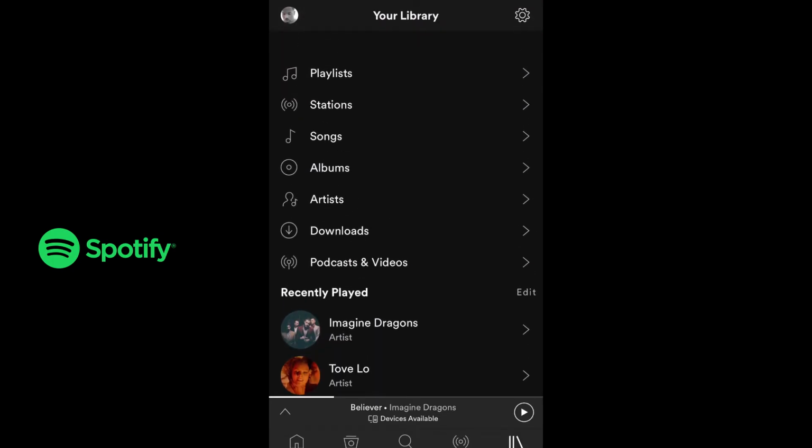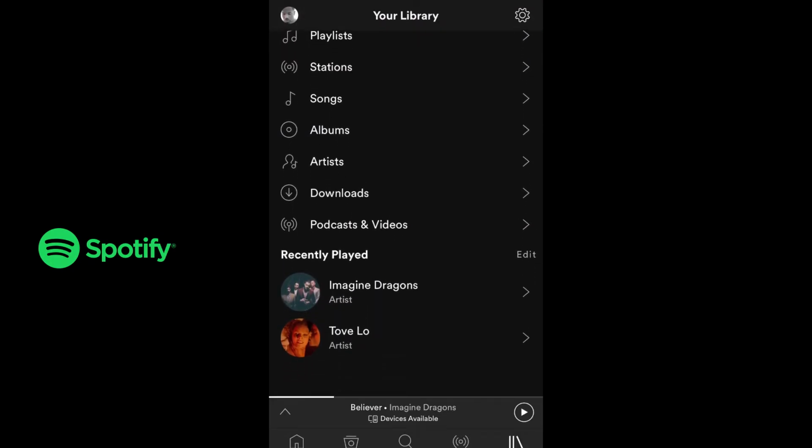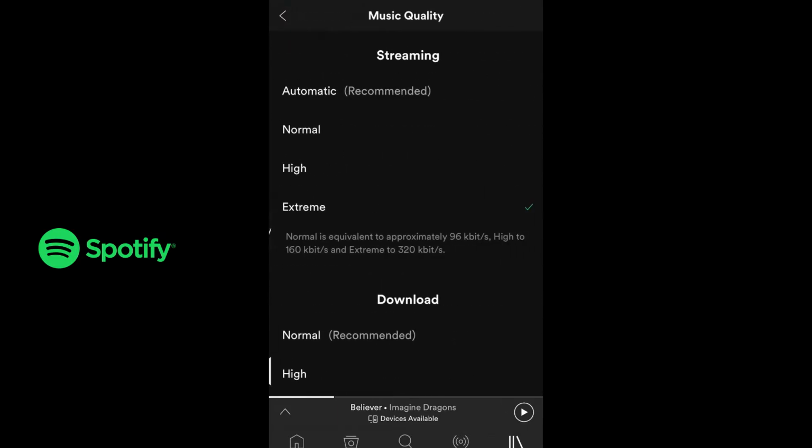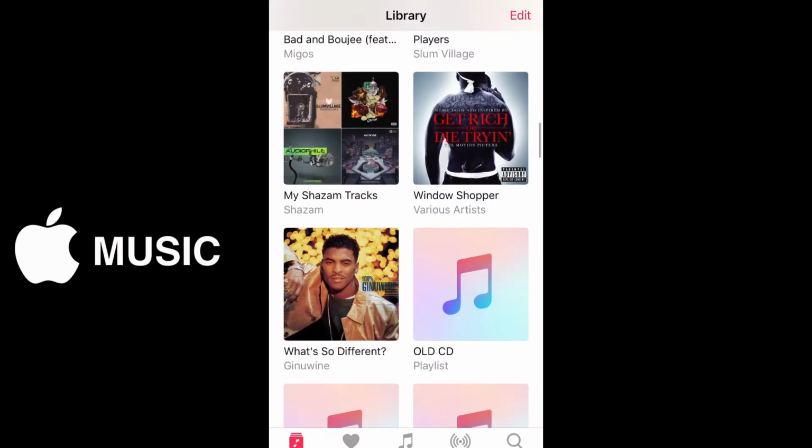Also with Spotify, you can choose the type of quality you want depending on if you're on your Wi-Fi, or what type of quality you want to choose from when you're on your cellular data.